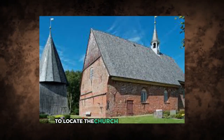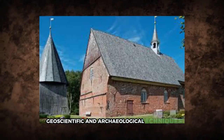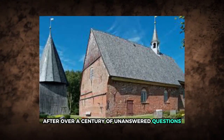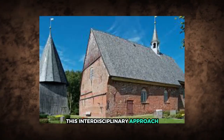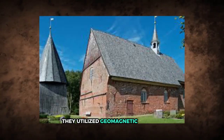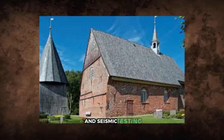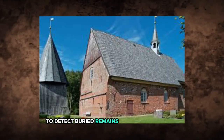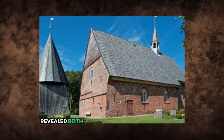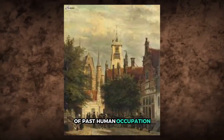To locate the church, experts combined geoscientific and archaeological techniques. After over a century of unanswered questions, this interdisciplinary approach finally pinpointed the site. They utilized geomagnetic surveys, electromagnetic induction, and seismic testing to detect buried remains within the mudflats. Core sediment analysis revealed both spatial and chronological details of past human occupation.